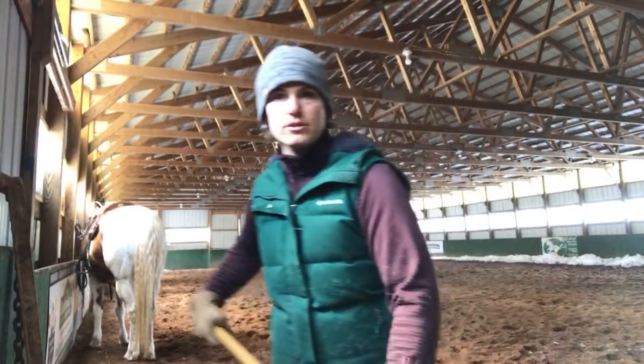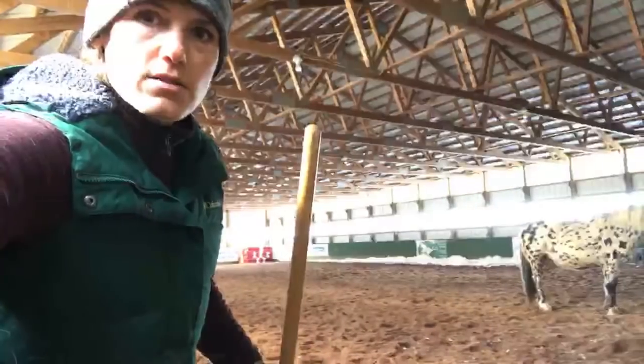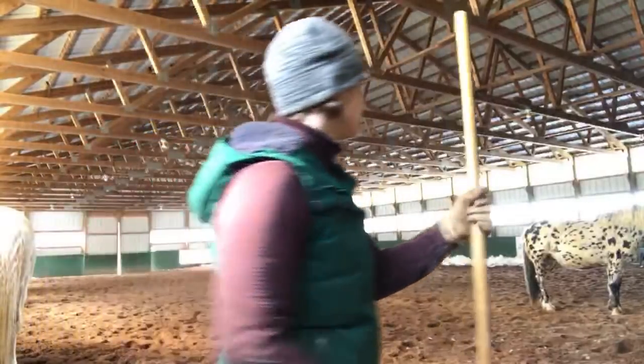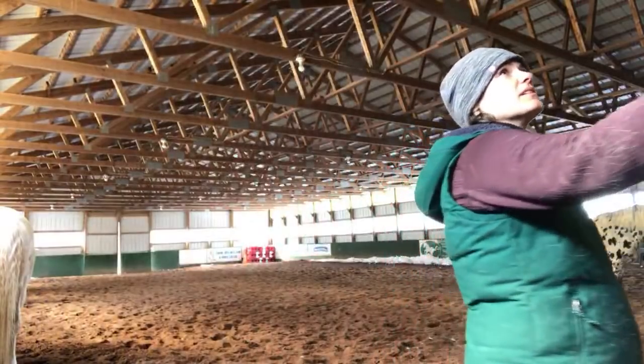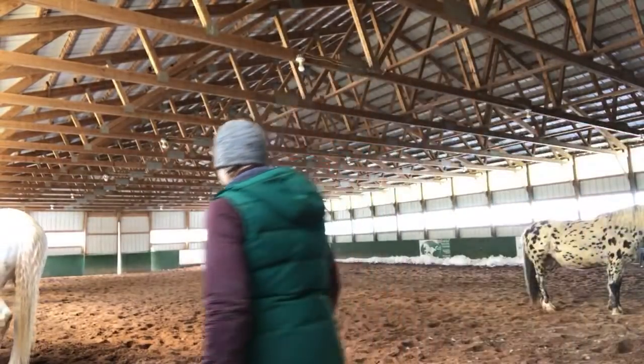All right, Petra and Nakona are gonna just hang out over here, and you guys will be able to see them just a little bit. I'll probably leave them there and just ride around them.